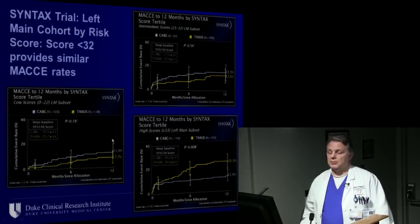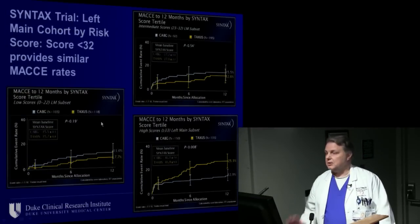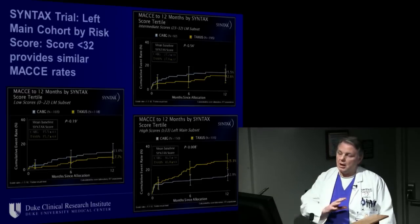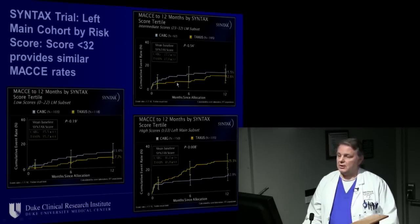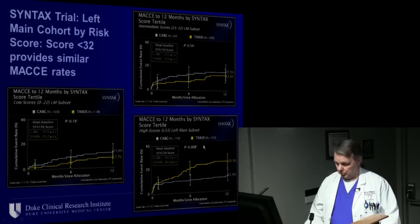But in one of the studies, the Syntax trial, they actually looked at the degree of stenosis in other vessels and categorized them by a score called the Syntax score. The higher the Syntax score, the more other vessel disease. And what you can see here in the lower subsets, less than 22 or 22 to 32, the Syntax score with less disease, actually the therapies look fairly comparable for death, MI, stroke, and urgent revascularization. Whereas for the really high-risk patients, CABG is still a winner overall in this left main cohort.